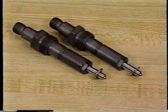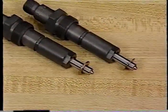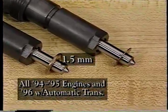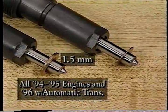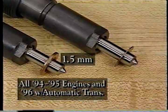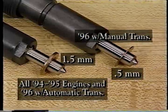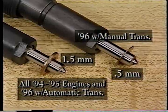If you do need to service fuel injectors, be sure to use the correct washers. The washers on fuel injectors used on all 1994 and 95 engines and on 96 engines equipped with automatic transmissions are 1.5 millimeters thick. Those on injectors intended for use on 1996 engines equipped with manual transmissions are 0.5 millimeter thick.